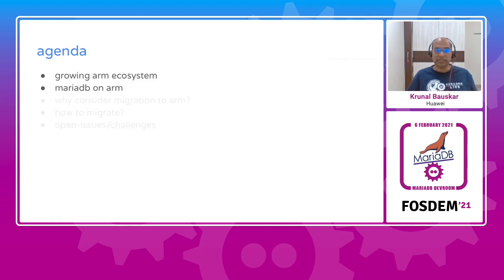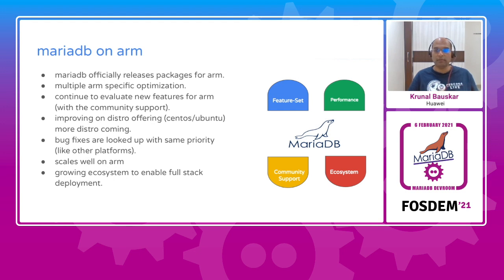With that quick intro, now let's understand what is the state of MariaDB on ARM. MariaDB has been releasing packages for MariaDB server on ARM for quite some time now. In fact, MariaDB was the leader, or the forerunner, in starting to release packages. Not only does MariaDB release packages, they have accepted quite a good number of optimizations, and they have also done work on optimizations. That way, the MariaDB server is pretty much optimized for ARM. Even today, when they evaluate new features, given that ARM is part of their support, they evaluate new features, especially performance features, on ARM with the help of the community.